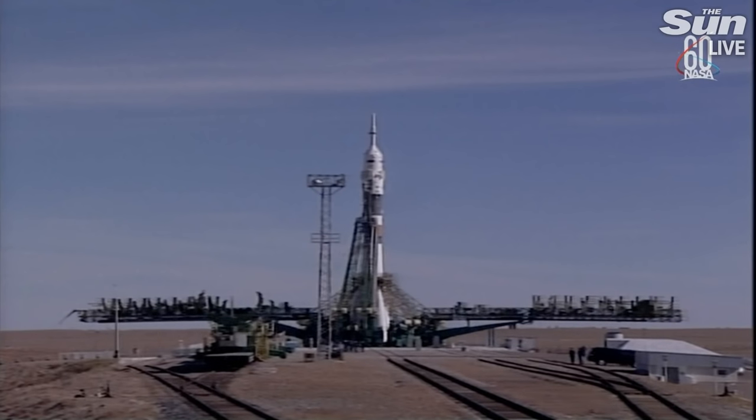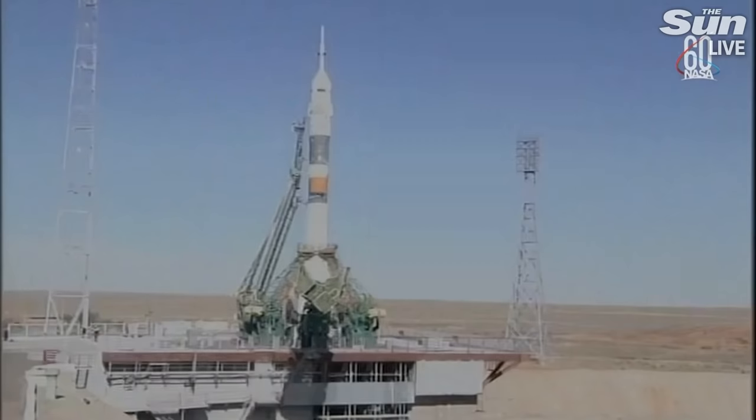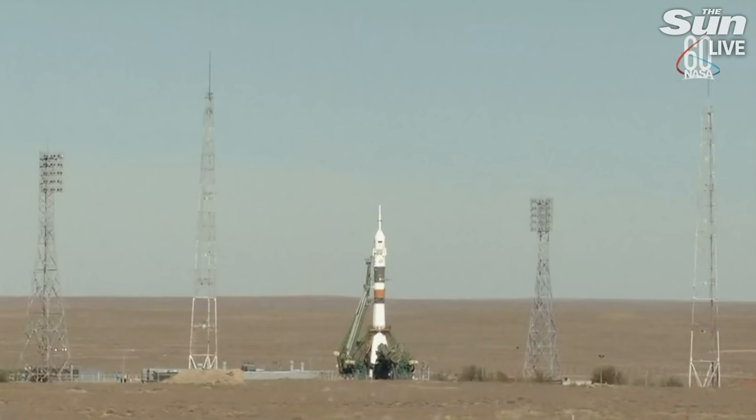The launch pad service structure's components have been lowered and the clamshell gantry service towers have been retracted in preparation for liftoff. And suit leak checks are now underway. Those begin around 3:03 a.m. Central Time, and the emergency escape system has been armed.